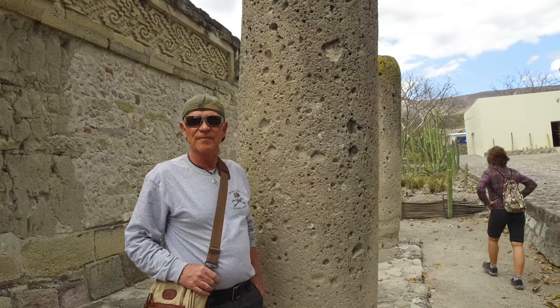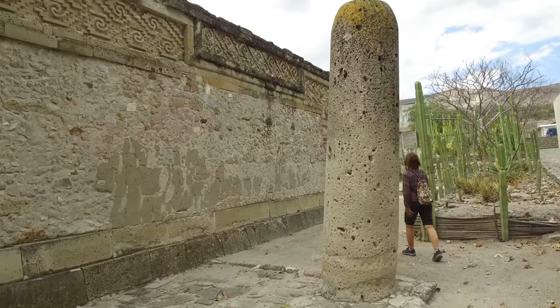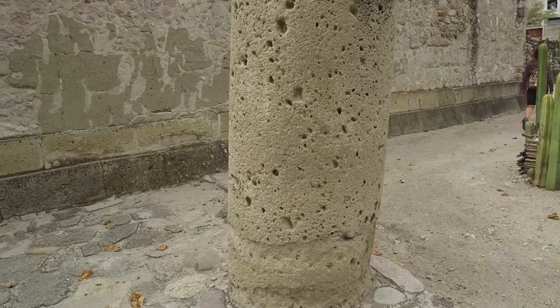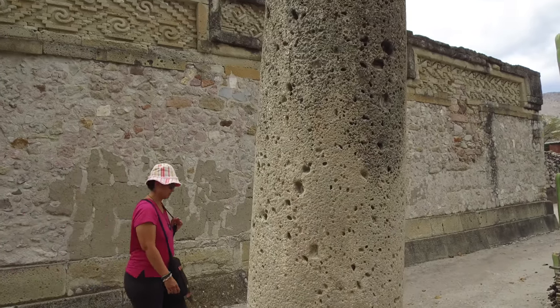We were able to actually explore the area of the quarry, and we were able to establish that the stone is basalt. Now, this is going to be in contrast with the other types of construction that we're going to look at.